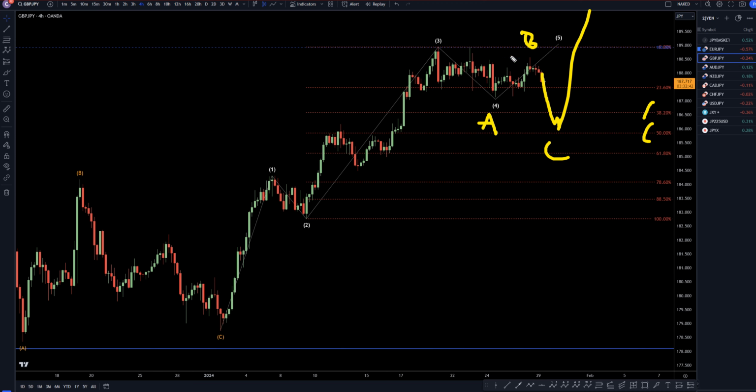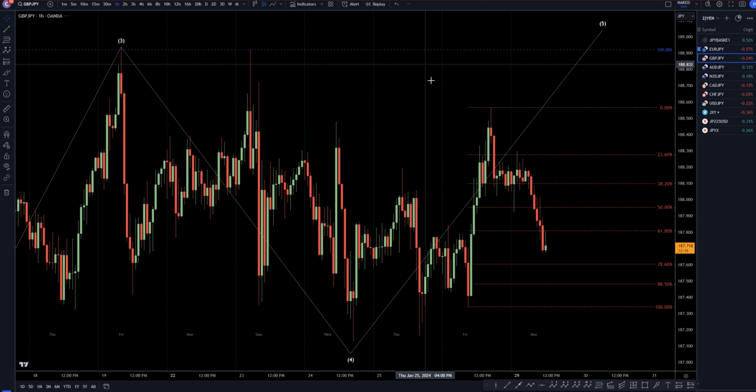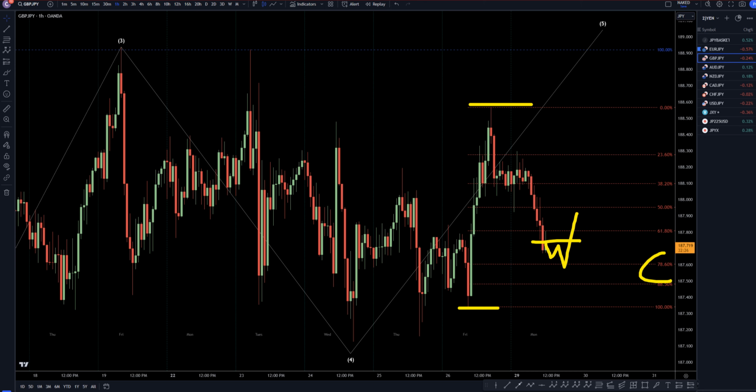I personally am ignoring any shorting opportunities because I'm waiting for the better opportunities to the long side, which are more likely to produce really nice risk to reward ratios. So I do have my Fibonacci retracement on the 1 hour time frame because if we do get a fib bounce and a break of structure to the upside, then I definitely would stop looking for shorts and I definitely would start looking for longs.